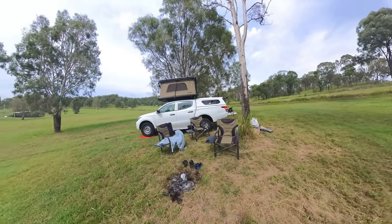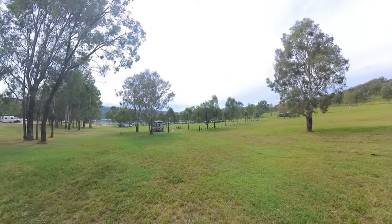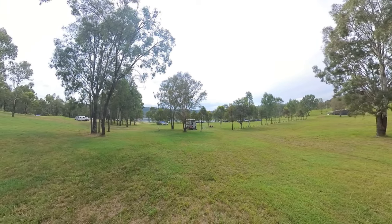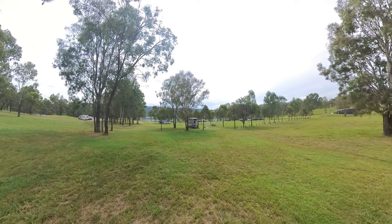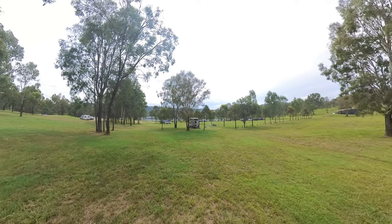So for now, we will go for a swim in the lake again. And we will try to find the kangaroos. And then maybe have some breakfast closer to the lake.